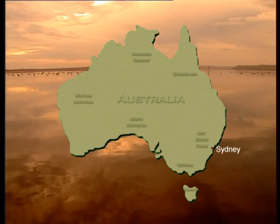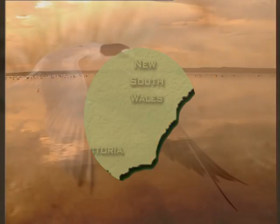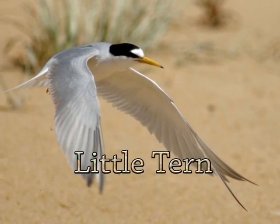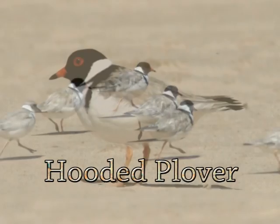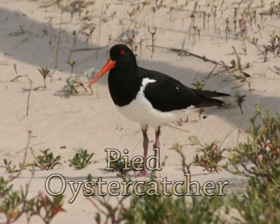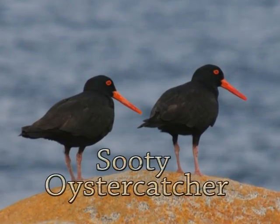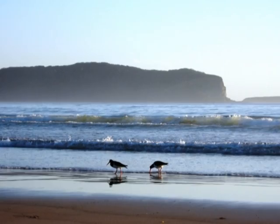On the south coast of New South Wales, there are 4 species of particular concern: little terns, hooded plovers, and pied and sooty oystercatchers. Each of these species are now listed as threatened.